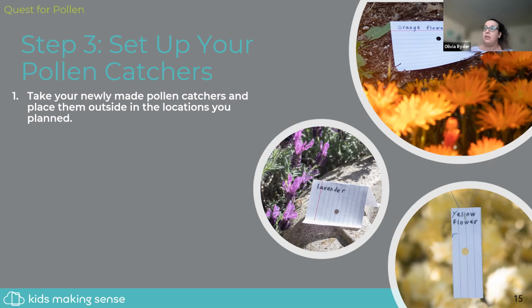So you want to take the newly made pollen catchers and place them outside in the locations that you had planned. Or if you're walking around and putting them in those locations and you happen to see somewhere else that you hadn't thought of, why not put another one there? It's a very, very flexible activity, and you can always make more of these little pollen catchers.